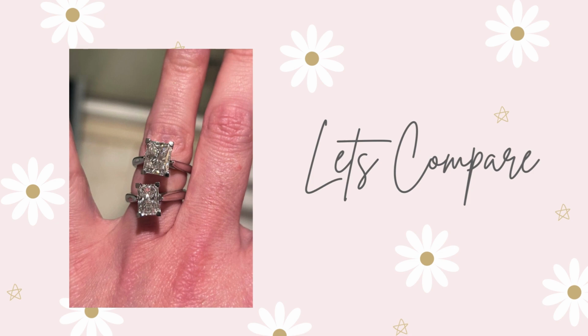Color wise, it depends on what your colors are. I'm going to show you in another slide the different colors of lab diamonds, just like the different colors of moissanite. I do find that with moissanite, it's going to be easier and cheaper to find a whiter stone because of the properties of moissanite. But you can get that in a lab diamond as well.